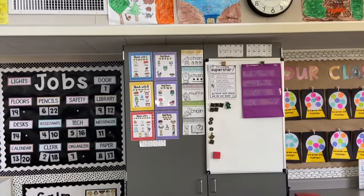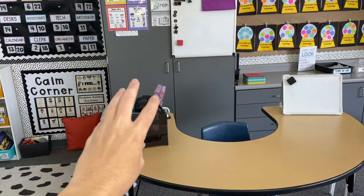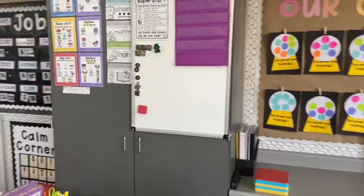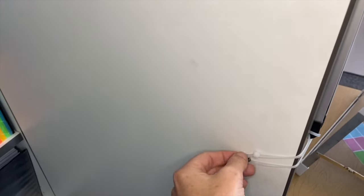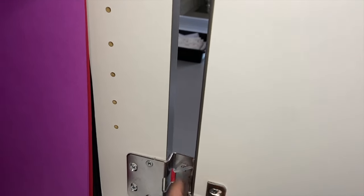This is where I do my small groups, small group math, small group reading. All this stuff either teachers gave to me or I'm donating, so it's just kind of in this pile. And then this whiteboard hack was amazing. I actually just hung it with these little zip ties, and then I just wrapped it around the screw and then screwed the screw back in. So that's how that is working. And then this one I just kind of screwed around the hook, but it still closes.